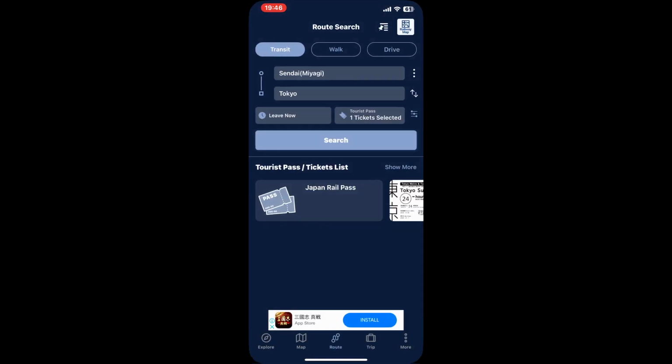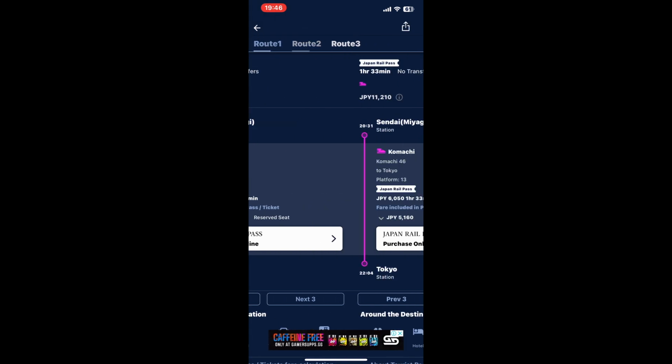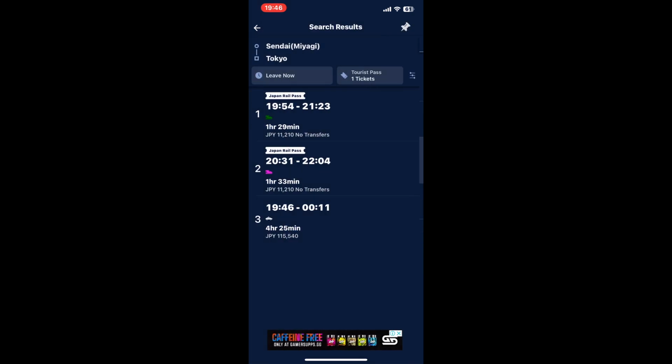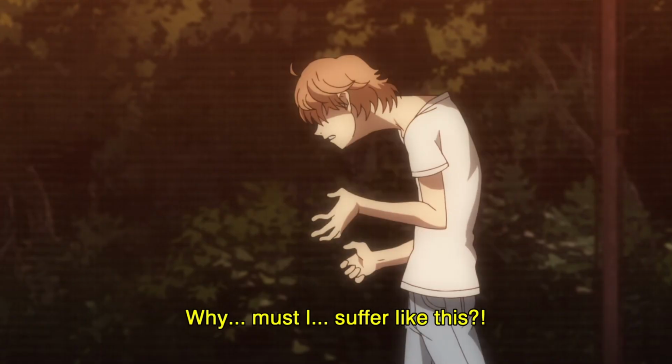It will give you options for walking, taking a taxi, a bus, subway, Shinkansen, virtually any method of transportation to get you where you need to go and the cost breakdown along the way. Then it shows you the exact route you need to take. I used this when I traveled to Tokyo for the first time using the JR East Pass, and I can't recommend it enough. So the JR Rail Pass is what I would consider the best option for traveling around Japan.